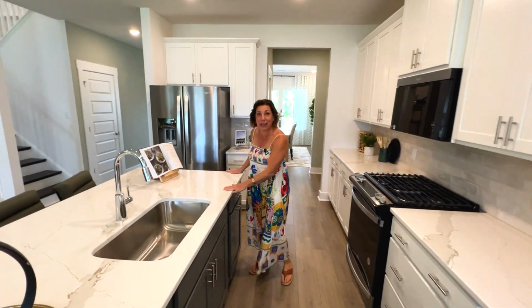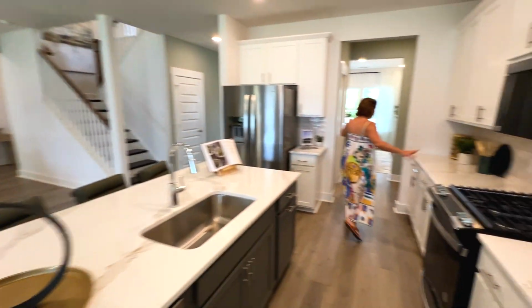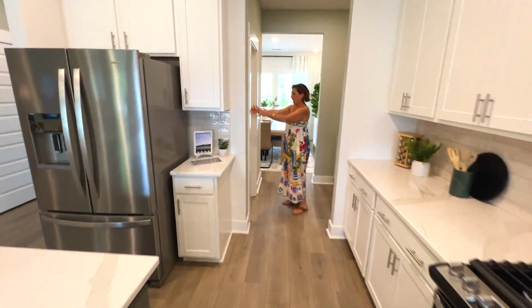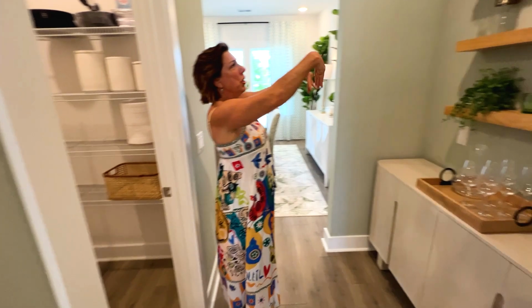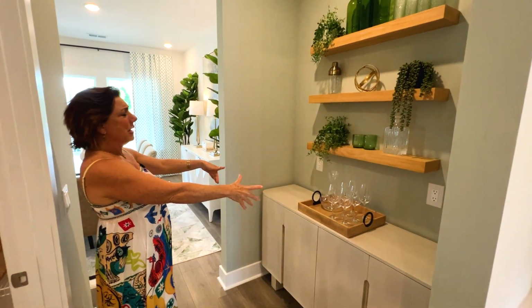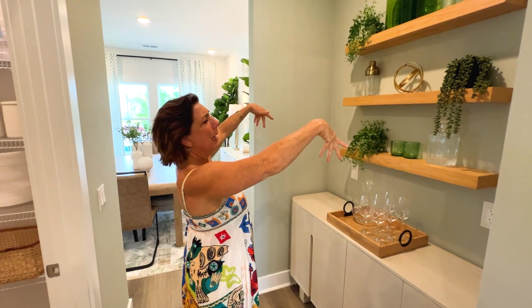I've got these beautiful countertops. I'm overlooking all of the common area. And look at this. I've got this really nice pantry, and then this butler pantry area. You could go all modern like this one is, or you could do some of those cupboards that you can get at IKEA and put the glass cabinets there, and you can have all your little tchotchkes in there.